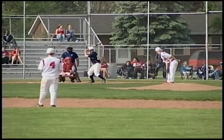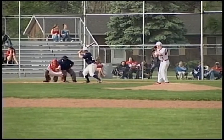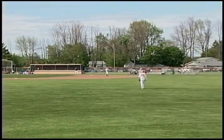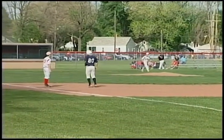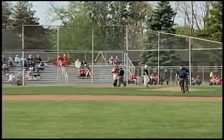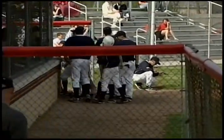Jake Hornbacher on deck for the Vikings. The payoff pitch from Marshall. Ground ball that will get through the infield. 1 run will score. And holding at first will be Wayne Moak. So that brings the game to 3-2. Big Reds still on top, but their lead dwindled down to 1. Still no outs here.